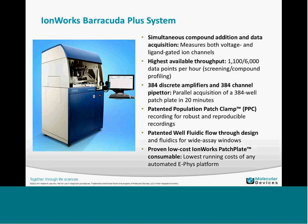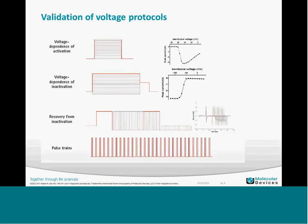So without further ado, I'll show some examples where the Barracuda can be utilized to tackle the pharmacology of neurotoxins. One of the features of the Barracuda is that it allows very sophisticated programming of the voltage protocols.